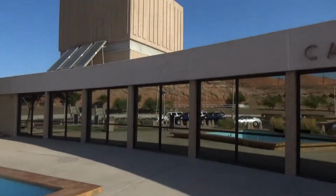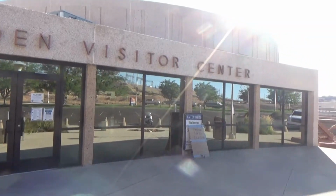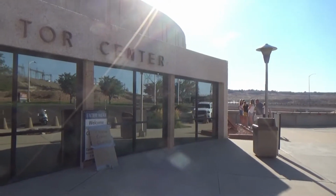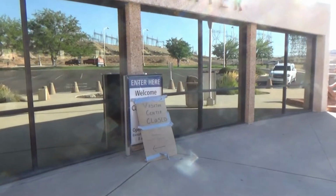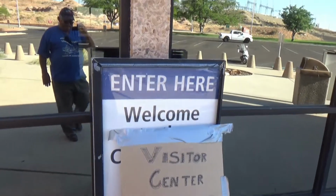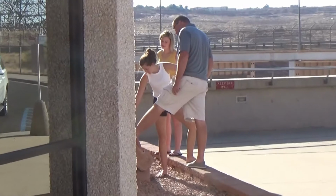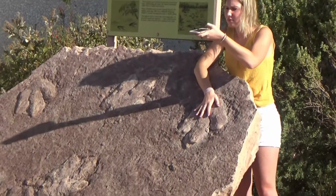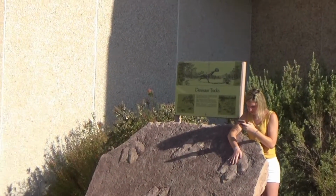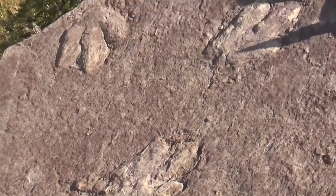This is the dam visitor center, and apparently all they could afford was a piece of cardboard and duct tape to let you know that you are not welcome. At least you can look out on the side there. They got a big dinosaur track here. What?